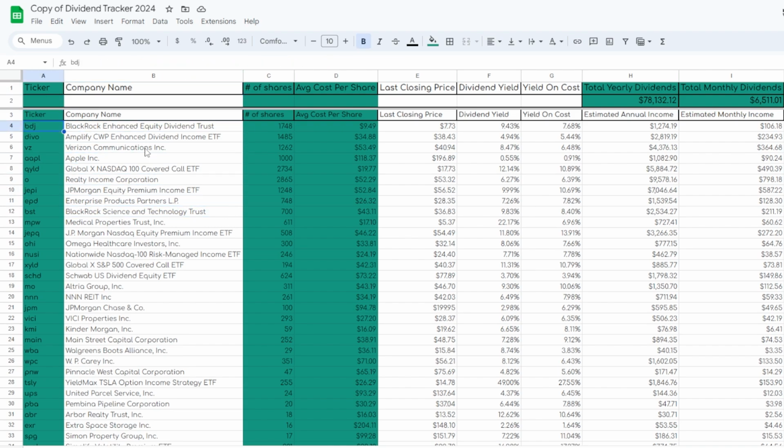Now, as we go through this review, I'm going to give some commentary and tell you some of my thoughts on some of the positions I currently hold. So with that being said, let's get right into it at the first position. The first ETF, still holding my 1,748 shares of ticker symbol BDJ, the BlackRock Enhanced Equity Dividend Trust, which good old trusty BDJ has been paying 5.6 cents per share per month across my portfolios, and I've owned BDJ for several years now. I'm currently still down as far as my average cost per share compared to the last closing price of BDJ, but the delta is narrowing and getting a little bit closer.